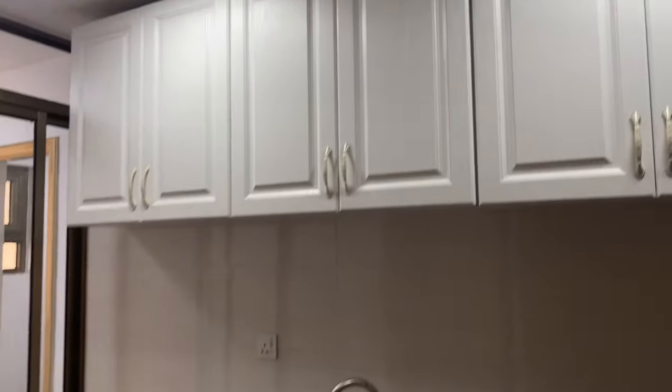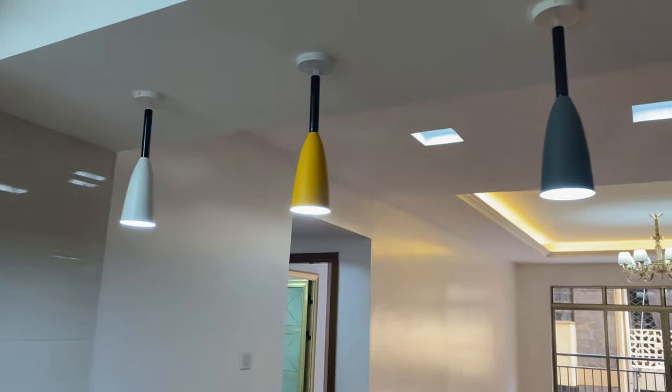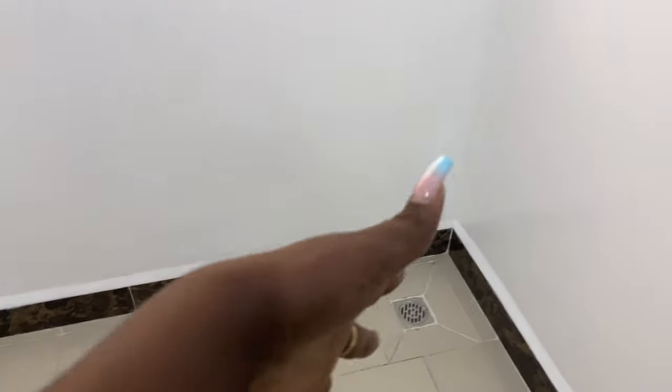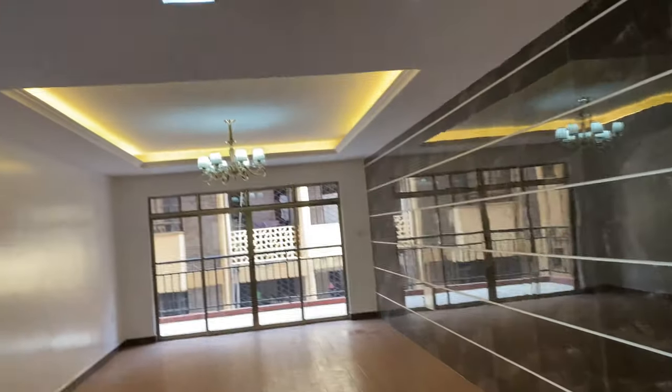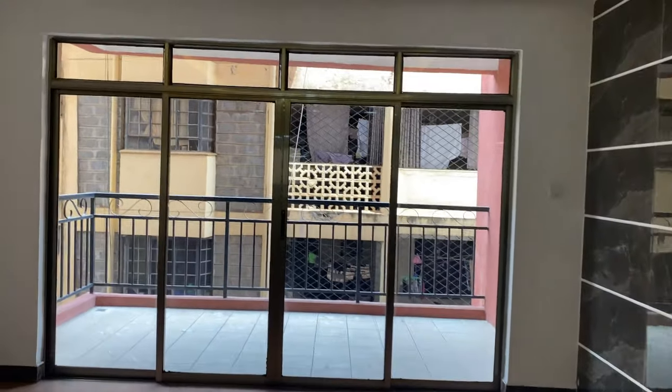Then storage spaces all over. I like the lighting of the house. Then right here we have the laundry area. You can put your washing machine there. Then the SQ is right here, a study room with its toilet. Look at the door, just slide it. Then back to the living room. The living room is very huge with good lighting. That's the balcony. And the windows are very, very huge. Even the floor is so nice.